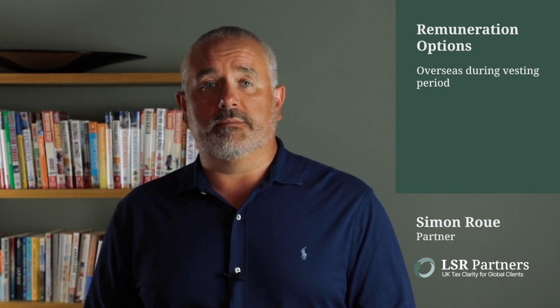Once you've exercised the options, if you keep the shares, they will then switch into the capital gains tax regime because you've just got an underlying security which is a capital gains item. Whilst options are taxable at exercise, what makes it more tricky is if you have a period of time overseas during the vesting period. When you come to determine what your income tax liability is on your options, if you've spent time overseas, you calculate the proportion that's due in the UK based on the vesting period.